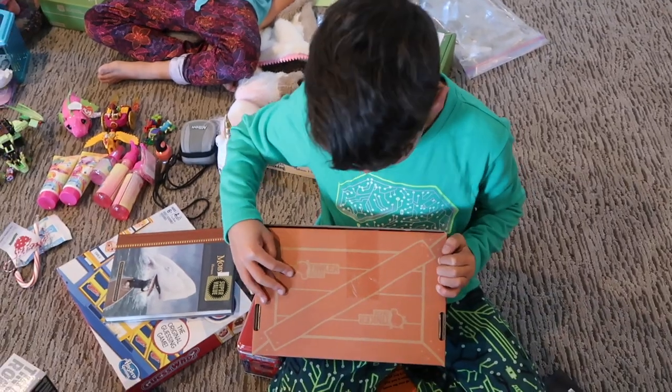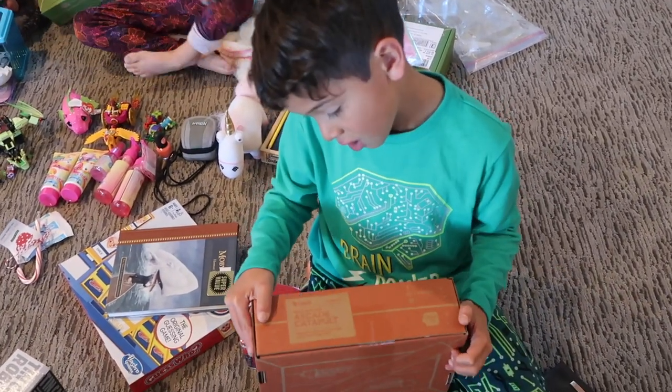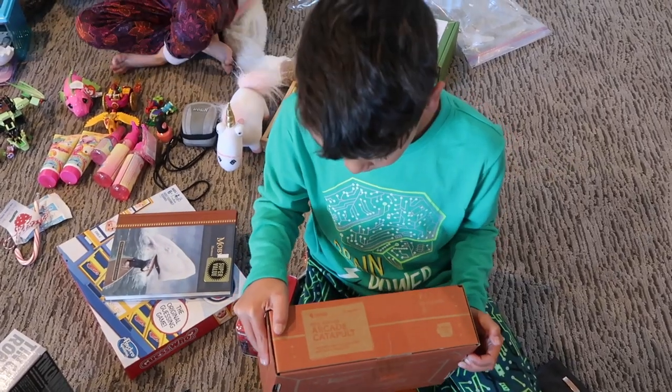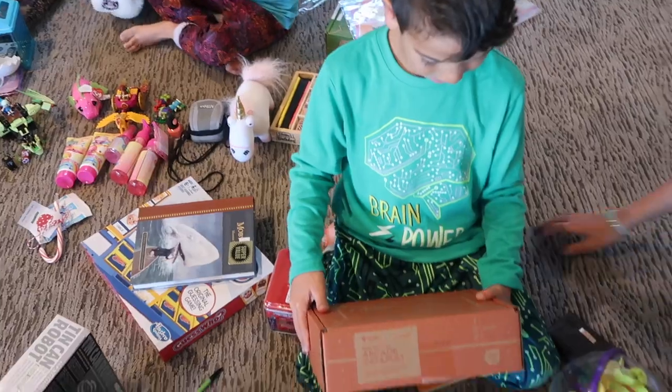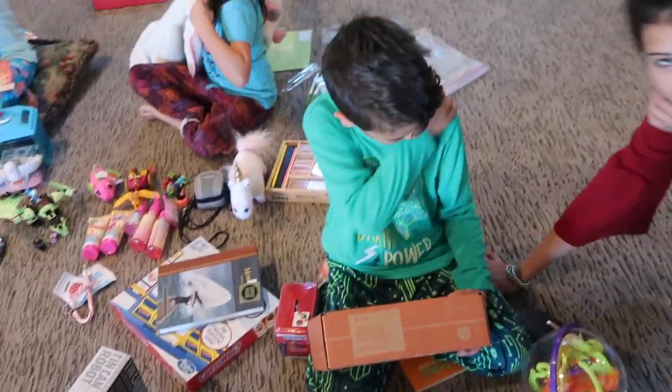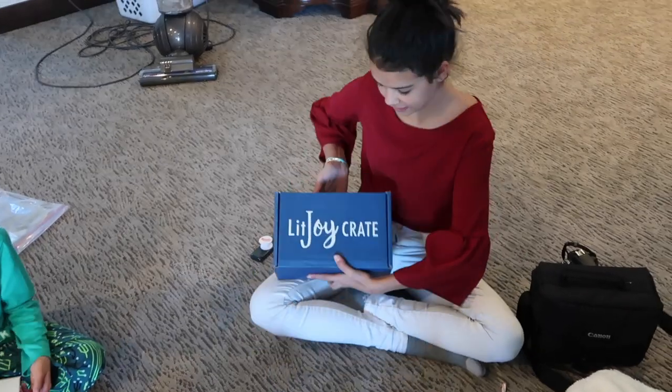This one is Tinker Crate. This is a Tinker Crate, and I got a catapult. No, guys, this is the Tinker's Crate. So let's start off with this Lit Joy Crate.